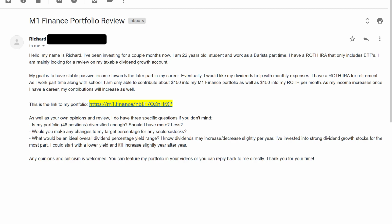Okay, so should you have more or less? I think we'll take a look at that here in a second, but I think 46 with M1 Finance is fine. If you have another brokerage like Robinhood, Fidelity, Schwab, I think 46 is a lot. I think it's a little bit more difficult to manage 46 holdings in a different brokerage, and I would start out slow, and that's my opinion. For example, in my Vanguard account, I only have around 10 or 11, and it's easy to manage, but I don't know. That's just my opinion.